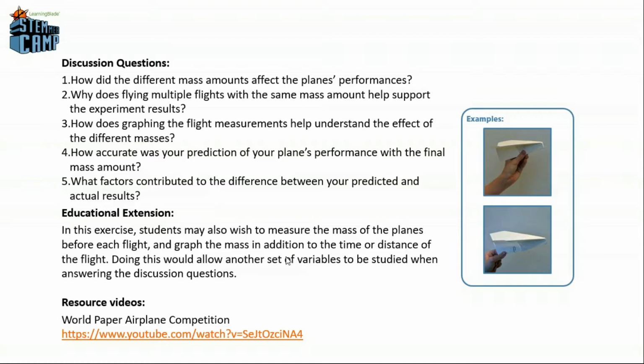So after you've done the experiment with the airplanes, you've had the kids throw them, you've had your measurements, and you've recorded all of that, you've been able to graph it, and you've been able to see changes in performance by changing where the mass is on the plane or changing the overall mass of the plane. And so you've been able to graph that out and get all kinds of good data.